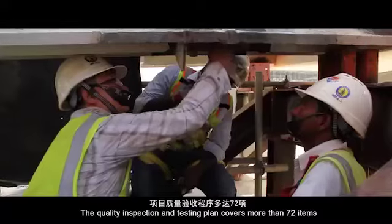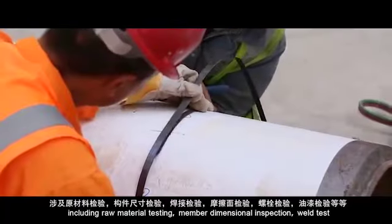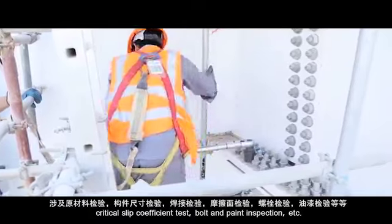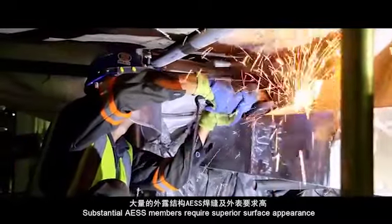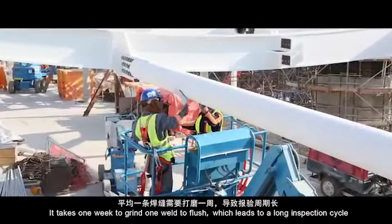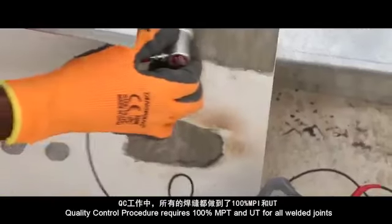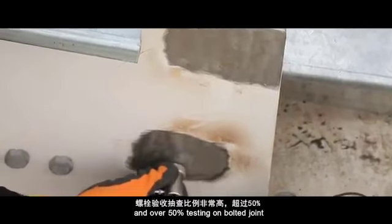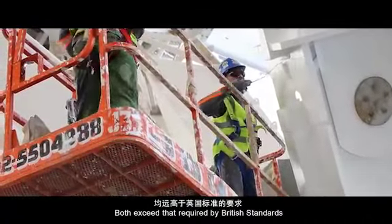The quality inspection and testing plan covers more than 72 items, including raw material testing, member dimensional inspection, weld test, critical slip coefficient test, bolt and paint inspection, etc. Substantial AESS members require superior surface appearance. It takes 1 week to grind one weld to flush, which leads to a long inspection cycle. Quality control procedure requires 100% MPT and UT for all welded joints, and over 50% testing on bolted joints. Both exceed that required by British standards.